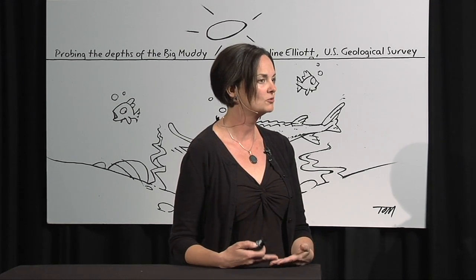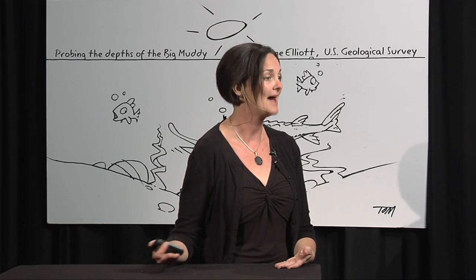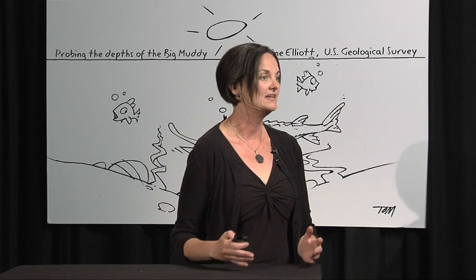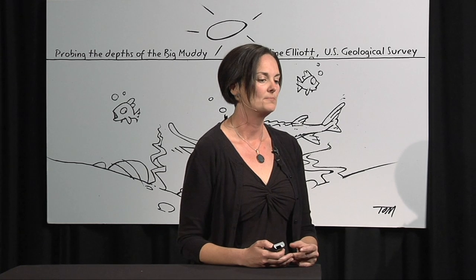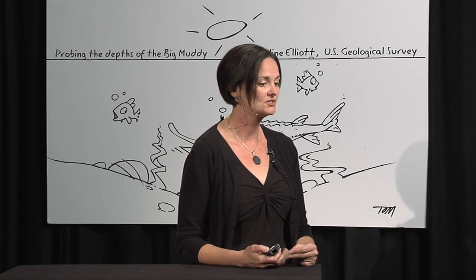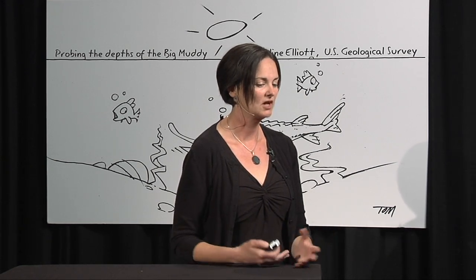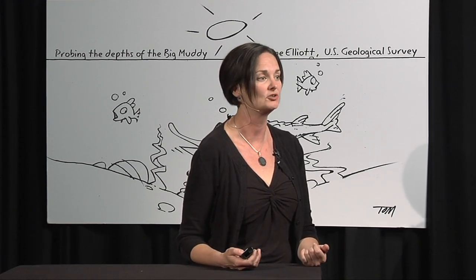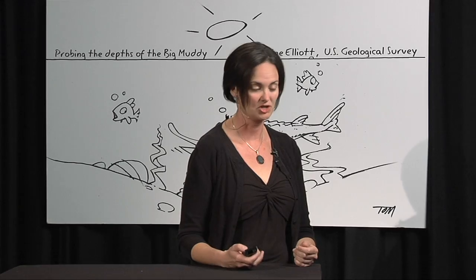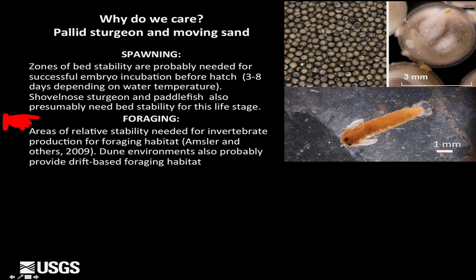And a lot of what is true for the pallid sturgeon is also true for shovelnose sturgeon and paddlefish, which are also fish that are native to the Missouri River but not endangered. Now, pallids do hybridize with shovelnose sturgeon, so you do see a little bit of a connection between those two species. And then paddlefish are a really popular game fish that people like to fish on the Missouri and its tributaries.